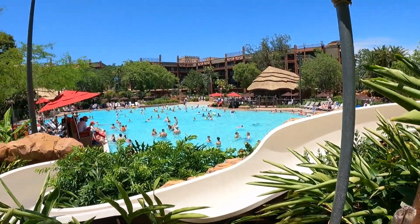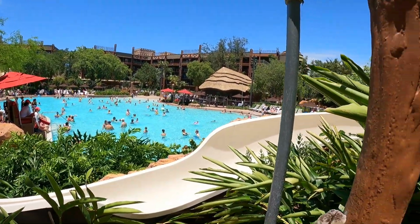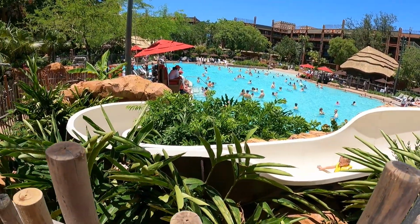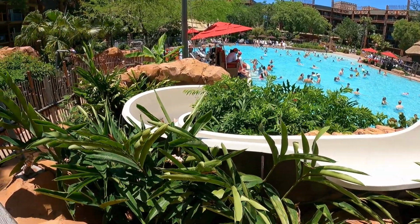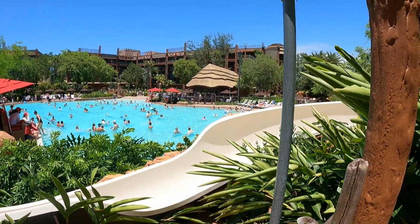What is up, guys? Anthony here. And today, right now, we are going to go on the water slide that is in the pool of the Animal Kingdom Lodge. So, yeah, check it out. From here, you get great views of the pool. And right over here is the slide. It's a very short one, but super fun for the little ones.